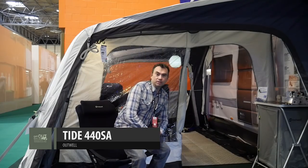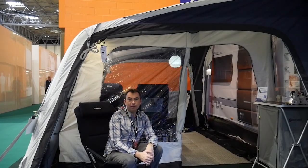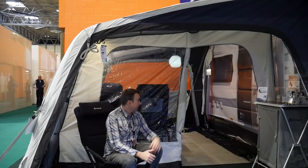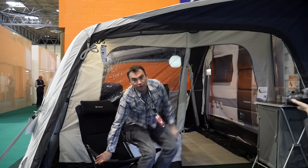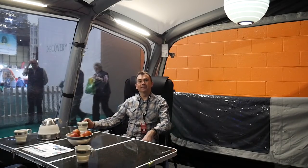So, like some of the Outwell tents that we've seen earlier, this one's got this nice enclosed porch area here, so you can sit out with a bit of shelter, protected from the elements. And of course, if you want, you can go further inside where you can sit down, eat and chill out.